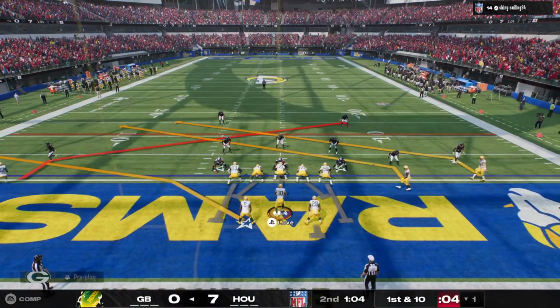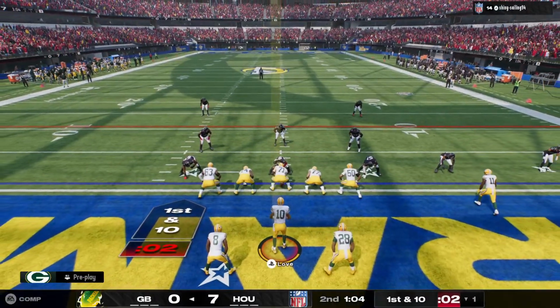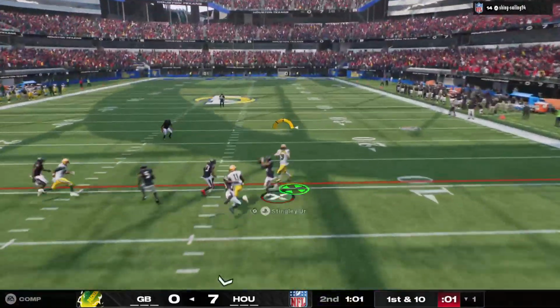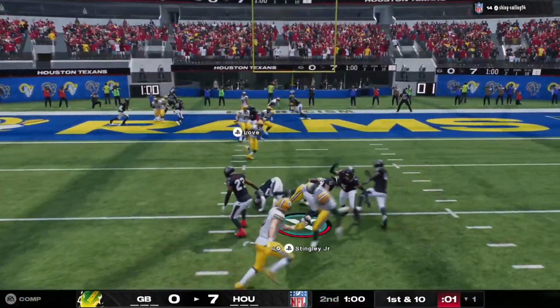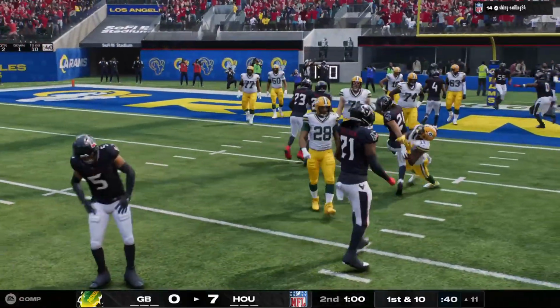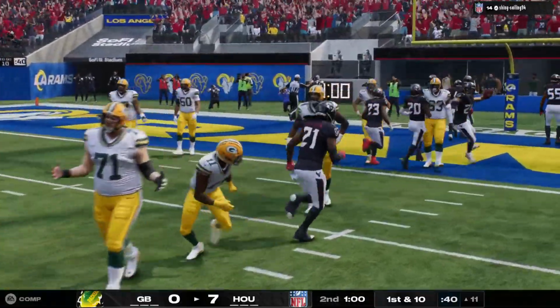Set to go now on 1st and 10. From the gun, it's Love. Oh, the struggles continue. Another interception. Picked off by Derek Stingley.